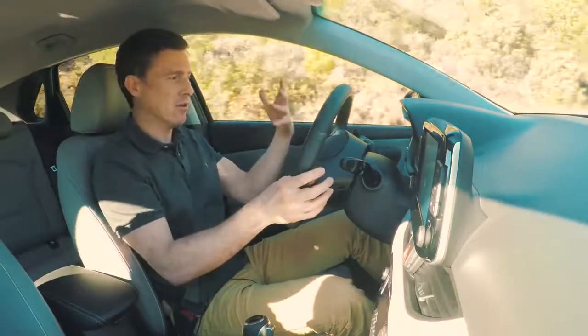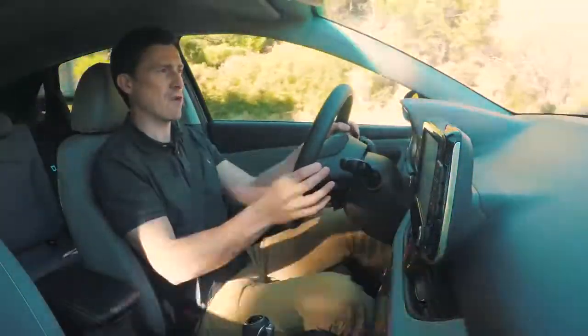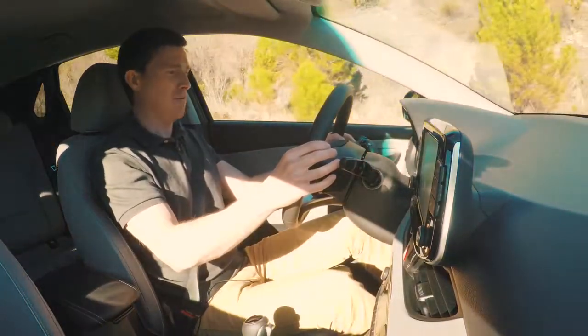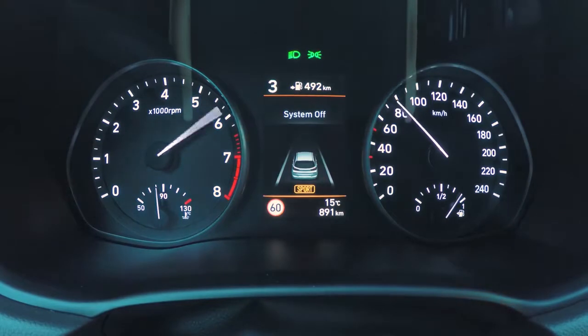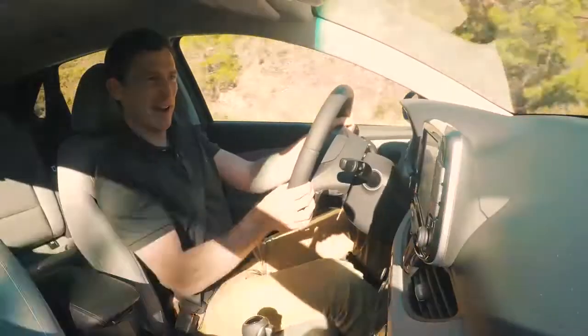I'm going to whack that into manual, take control of the system using these paddles, and I'm going to give this car a bit of a three because I'm going to slow down. There's no one really behind me. There we go, let's get into first, and I'm going to floor it and see if it feels punchy. A gear change is pretty fast. And yeah, that's 60. It goes well enough.